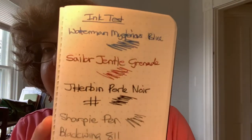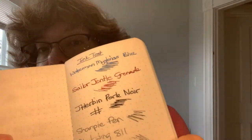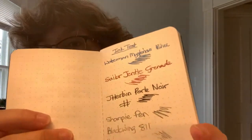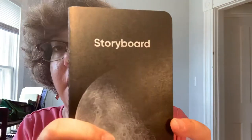But this is certainly a very good paper for an everyday pocket notebook, and it's probably better for a pocket notebook than Tomoe River because it's not going to take as long to dry. For those of us who are just jotting something down quickly on the run, that might be a good thing. And I love that on the back it says edition one, moonshot, one small page turn for man, one giant idea for mankind. So that was my first acquisition.